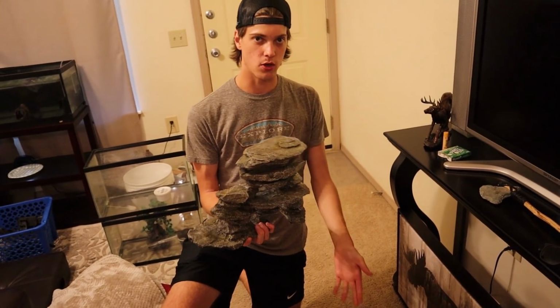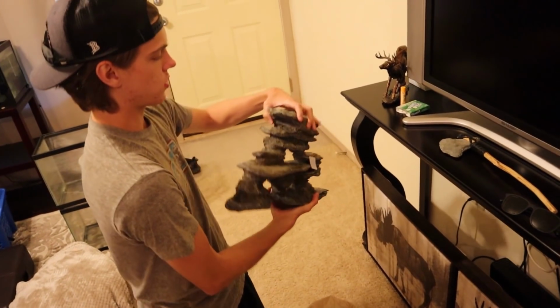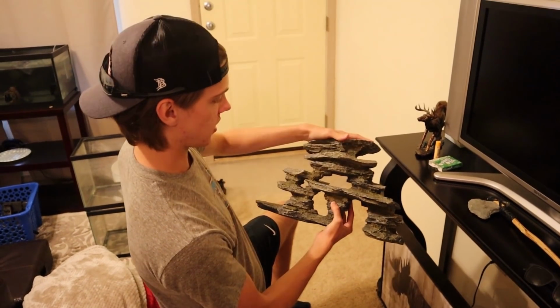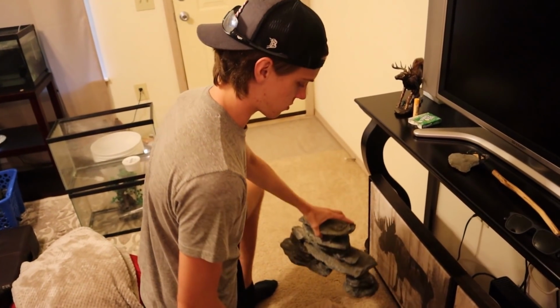All right, so we got the tank all rinsed down, and we're just gonna go through all the decorations since we didn't really talk about it when we were at the store. This is gonna be our centerpiece. We are planning on doing African cichlids for this tank, like 3 or 4 of them, because they will get kind of big. But a lot of people do this style of rock for their African cichlid tanks. So that's what we went with there.